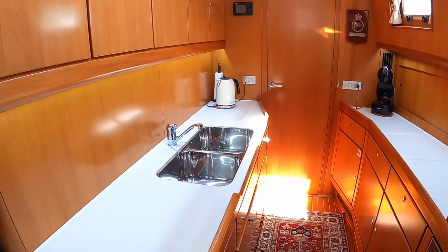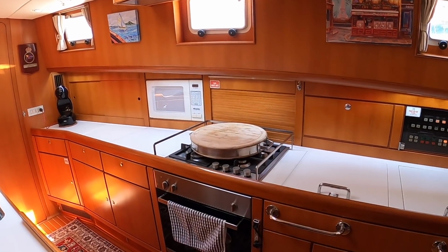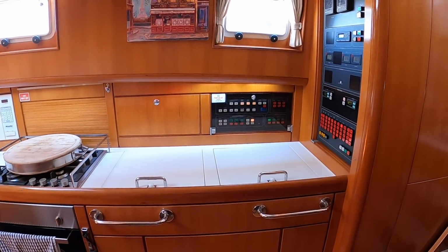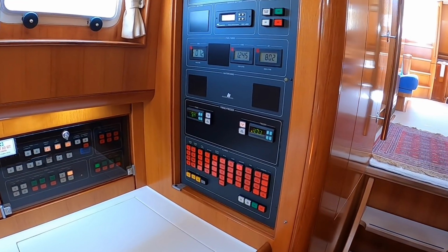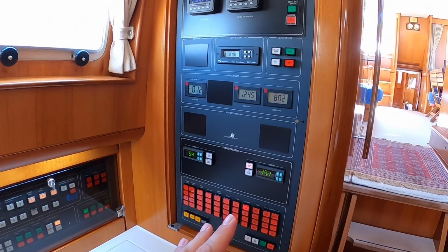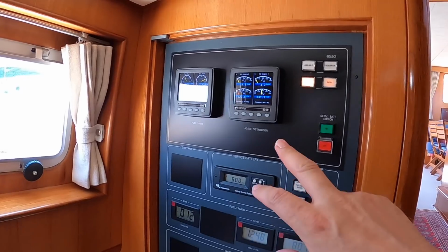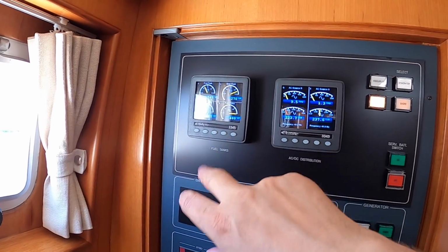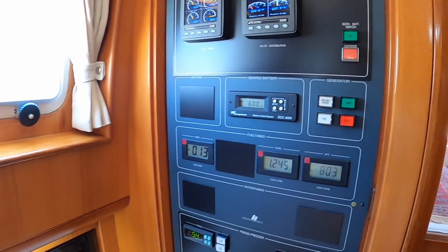Then you've got sinks here, a load of storage as you'd expect all the way around here. Cooking facilities are here, and so forth. And look at this switchgear. No touchscreens in the 90s. Look at this. So all the controls, the alarms, voltages, monitoring for the electrics, for the tanks, all that kind of stuff. That's all up there. That's lovely, isn't it?